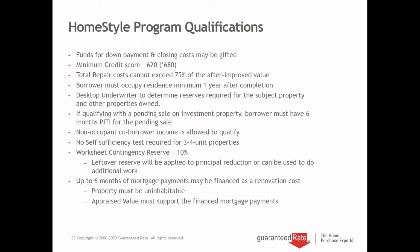Also, total repair cost cannot exceed, of the value of the property, we take 75% of the value. So if you have a $400,000 value, 75% of that is $300,000. The repair cost cannot exceed $300,000. We have never run into that rule on this, so it's just something I point out, but we've never had an issue with it. The homeowners must reside in the property for 1 year after the work is complete, but after 1 year, they're free to move, or if they want to buy a different property, that's fine. It's just 1 year required to be owner occupied for a primary residence.